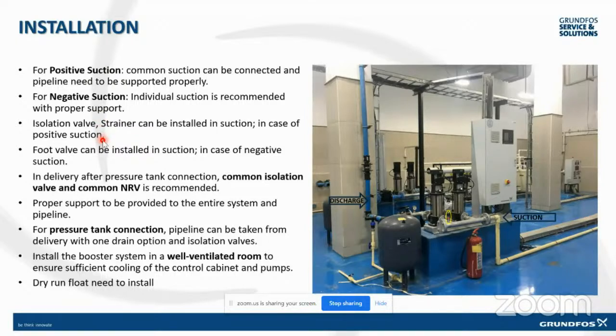Of course, all this data can always be provided by the manufacturer, and we have a very experienced team which can support us. But these are certain important points which you should look at in your installation. Similarly, when we have a negative suction, we have to ensure that a proper foot valve is installed so that the water is always available in the suction line and the pump does not go into dry running.